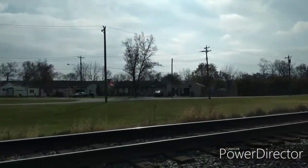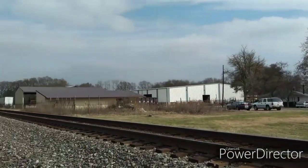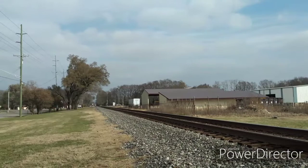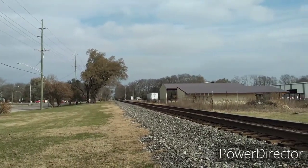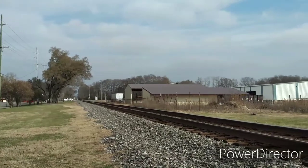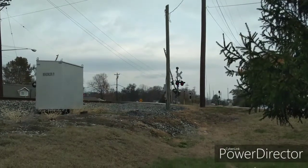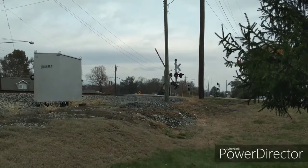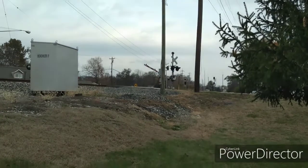It's Monday, November 11th, 2019. I was coming back into town from doing some errands, and when I went over the tracks, I saw there was a northbound sitting waiting in the siding. So I swung into the park and waited to catch the trains. I only had to wait 10 minutes for this first train to arrive.